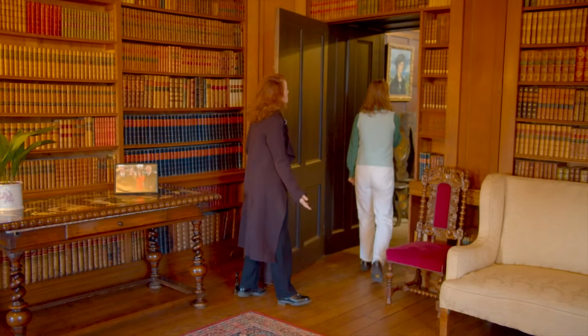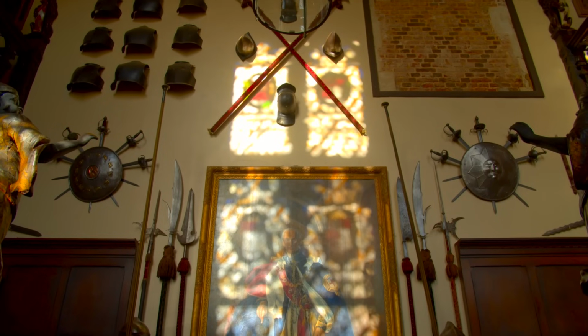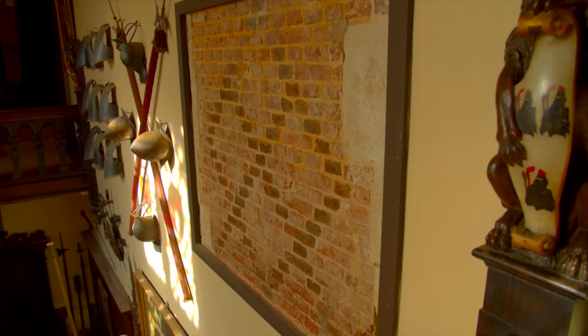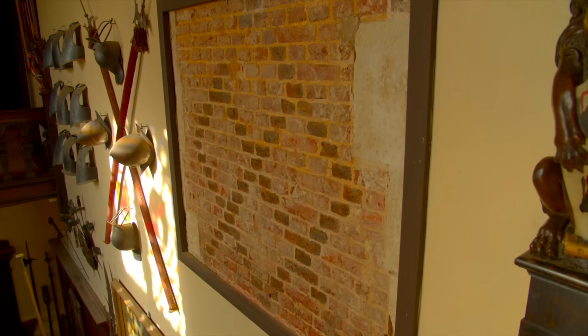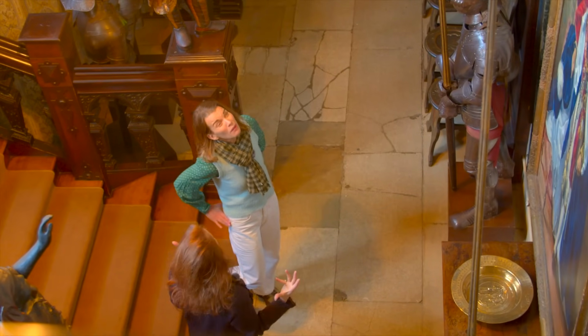So this takes us through into the armory. And this is a particularly interesting area of the house because this is the exterior wall of the original Tudor house. And you can see the very traditional diamond brickwork there. They would make the darker bricks by burning them and then use them as part of the decoration. And again, we wanted to leave a little window back into the history.